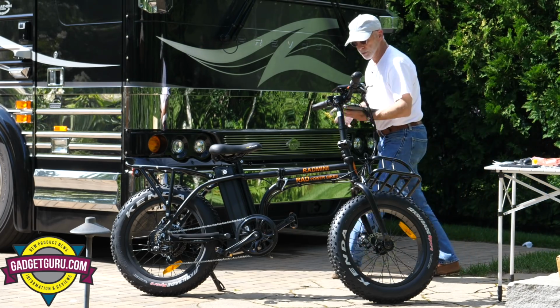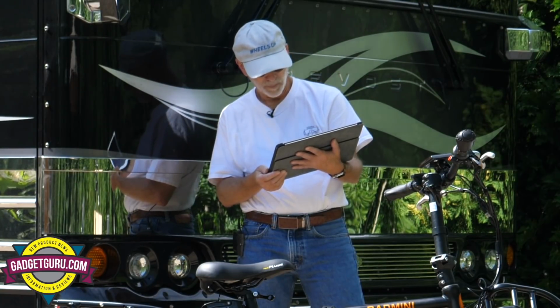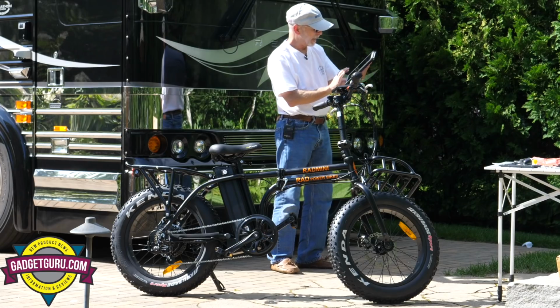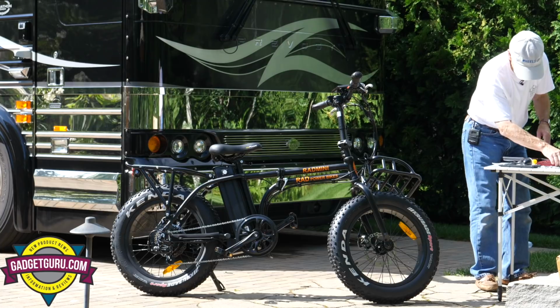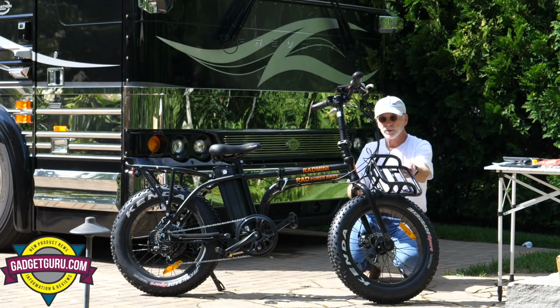Okay, now we have these struts coming up. Let me just double check how to do those because I don't want this thing falling down. It said ensure rack is straight. It doesn't look straight to me. Again, the video is one of the parts that made me feel comfortable buying this thing, but I gotta tell you, go back and look at it while you're actually doing it. They could have done a much better job on this, trying to make it easy.